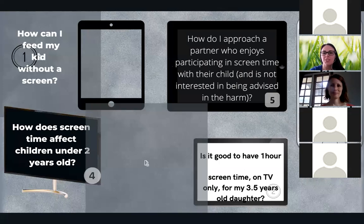Yes, so we have a question from someone that said, how do I approach a partner who enjoys participating in screen time with their children and is not interested in being advised in the harm? So what I would like to say to that is, let's not focus on advising so much, or on telling them what's right and what's wrong, because you're going to start a power struggle with someone. Oh, you shouldn't do this, or this is the right way, that's the wrong way. So what I would suggest is leading by example. So using some of the ideas that we've previously mentioned, which is coming up with activities during the time that you will spend with the child, instead of the screens.